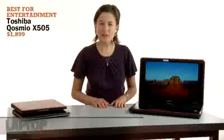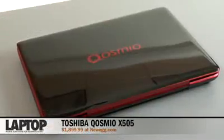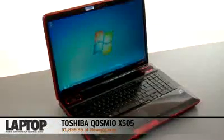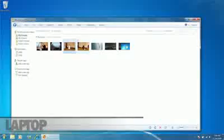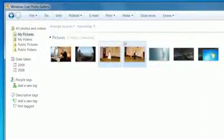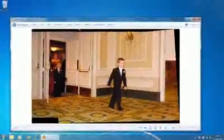Toshiba's Cosmeo X505 laptop is a multimedia monster. This 18-inch laptop has Intel's latest Core i7 platform. It's a quad-core processor that offers the ultimate in performance. With a processor like this, you can do things like stitch together panorama photos using a program like Windows Live Photo Gallery, and it would take a lot less time than it would with a lesser processor.